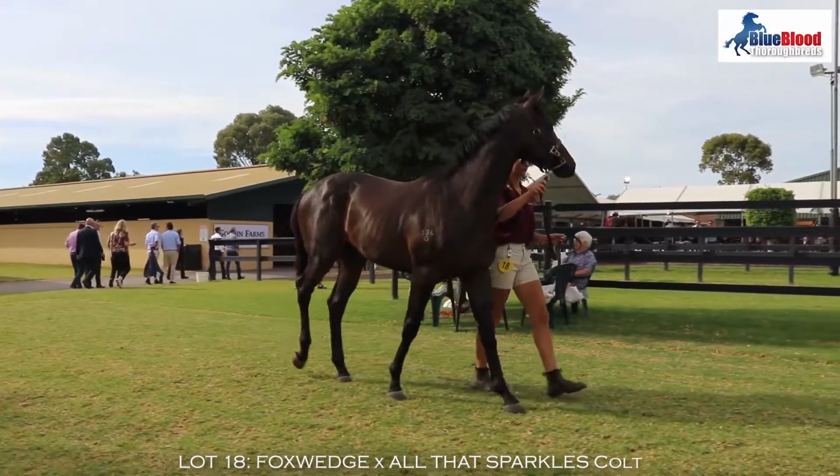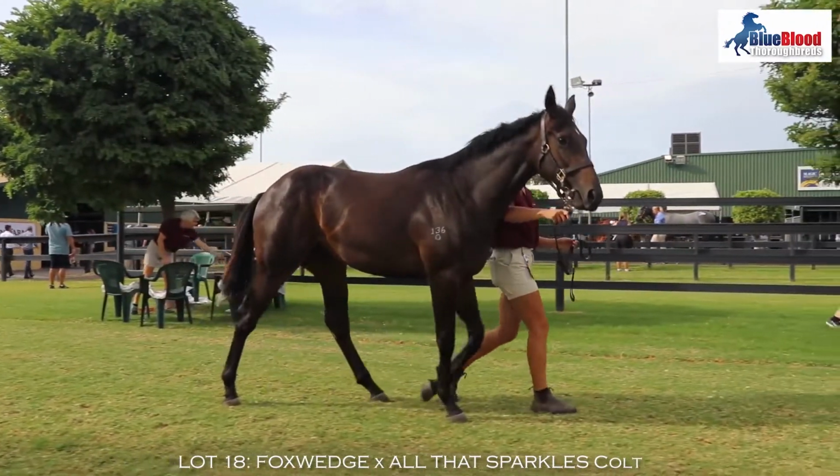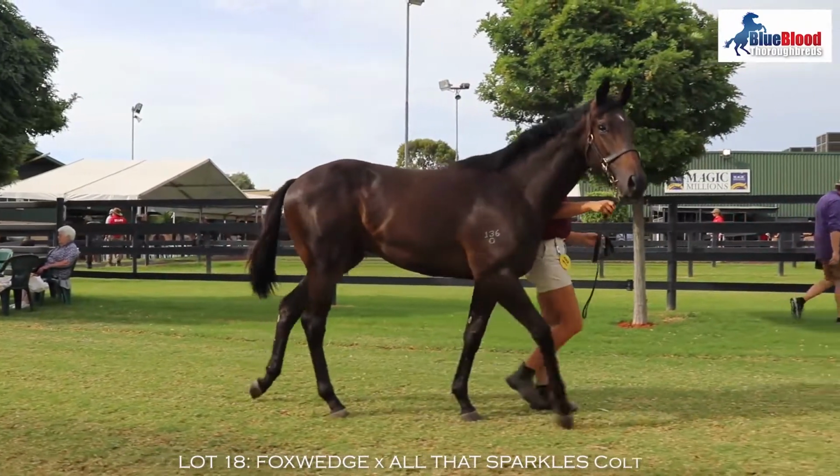Afternoon all, Peter Moody here. I'm very pleased to be training Lot 18 from the recent Adelaide Magic Million Sales, a Foxwedge colt out of All That Sparkles. Lovely, well put together colt, plenty of leg under him, nice scope and plenty of room for development ahead of this bloke. The mare's already had the stakes performed filly in Liberty's Gem, and this colt looks like a real runner. Really looking forward to racing and training this colt with Blue Blood.